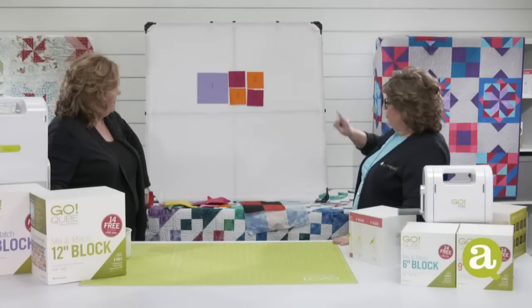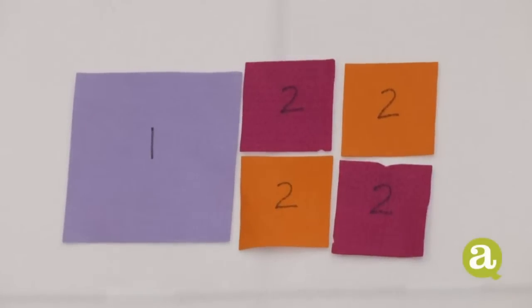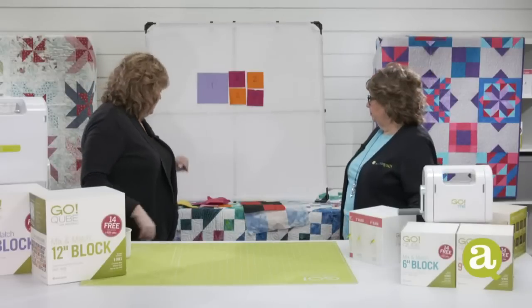But if you take 4 of your number 2 squares and sew them together, it's going to equal shape number 1. Everything equals shape number 1. Yep. Okay, that's what you need to remember.